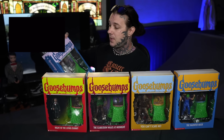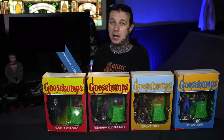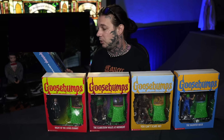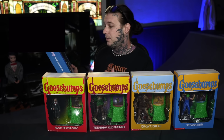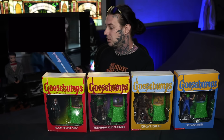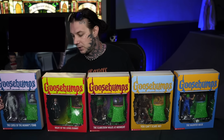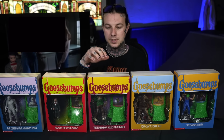I will say that every single piece is pretty much perfect. These look leaps and bounds better than even some of the NECA releases that I've seen on the shelves recently, and I think that is pretty commendable. The sculpts look fantastic. They look just like the book cover art. The paint looks fantastic. It looks just like the book cover art, and just overall, the entire presentation is absolutely perfect. So I will give you guys a nice up-close look at each one of these pieces at the end of the video.